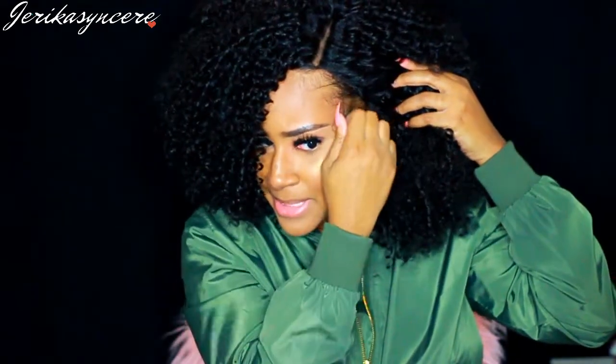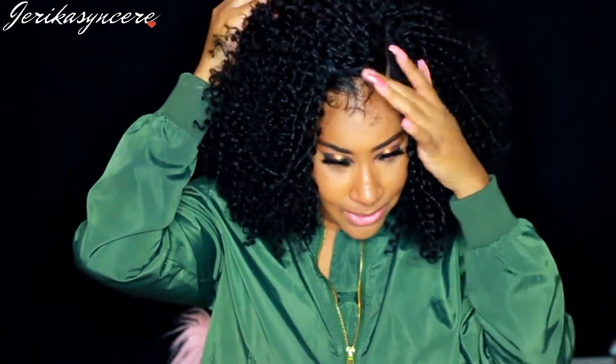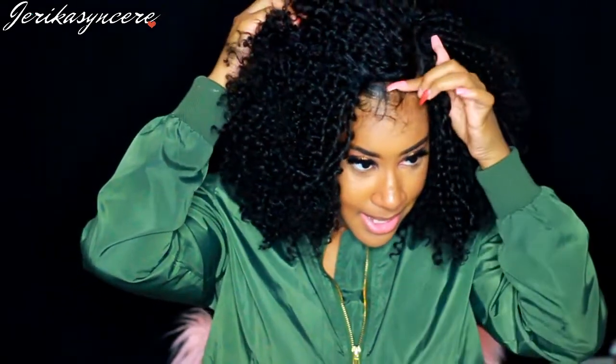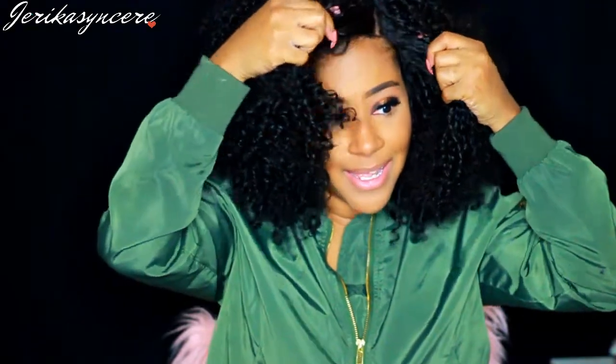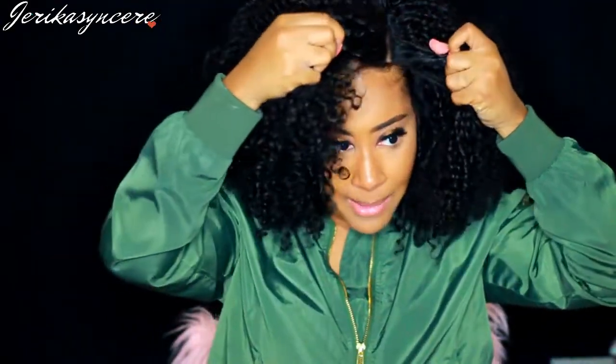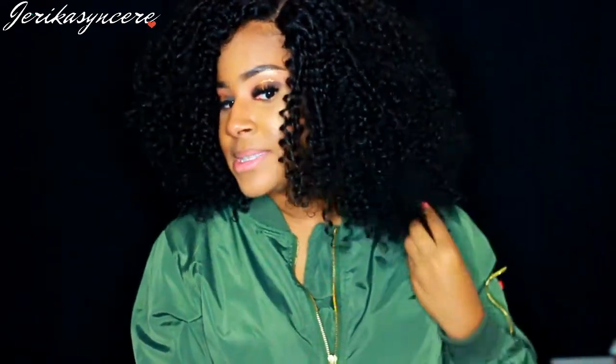You got some baby hairs right here, you got some baby hairs right here. Obviously they're too long to do anything with. You could just cut those, and once you cut them, you can go ahead and slick them down. I'm not gonna do that just because, like I said, I don't even know exactly how I'm going to wear this wig, because I want to cut it the way that I feel comfortable wearing it, because I'm gonna be the one wearing this wig out in public. So obviously I want it to be looking laid and slayed, okay? But this is what it looks like.